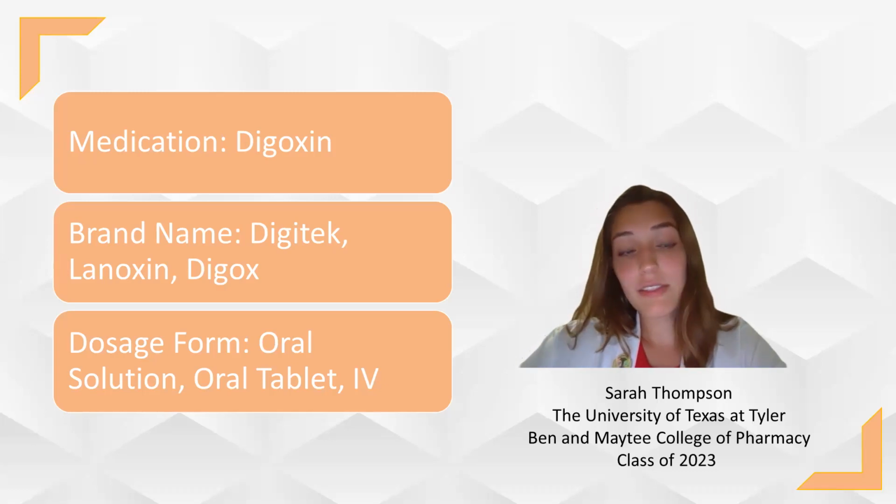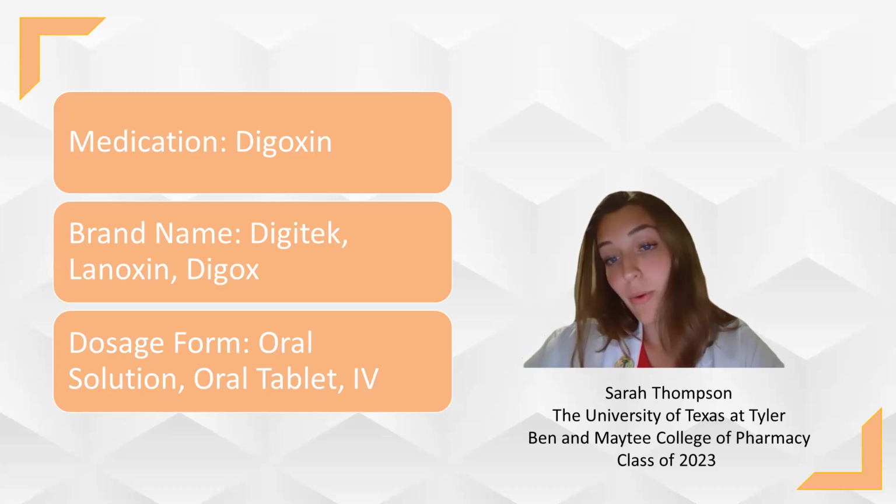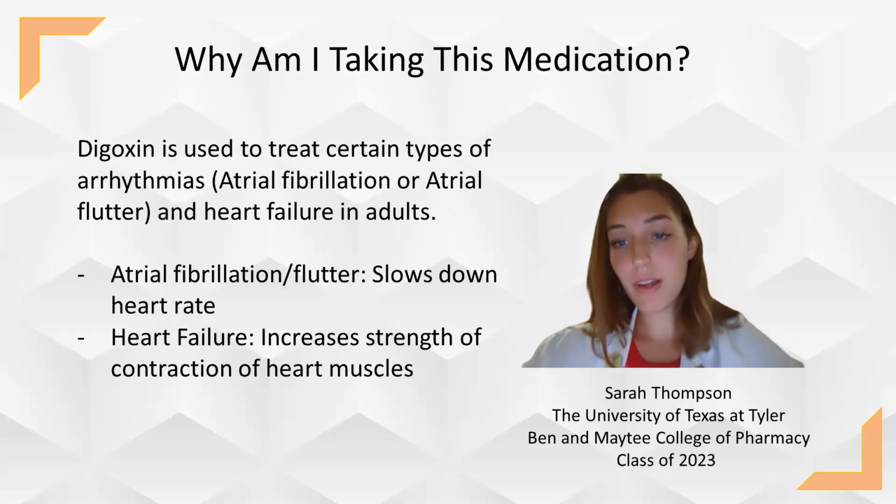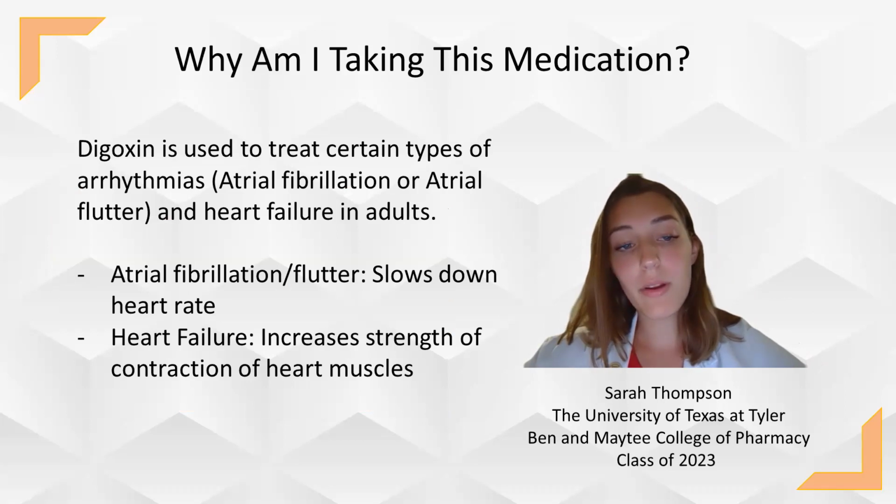Digoxin is also known as Digitek, Lanoxin, or Digox, and it comes in oral solution, oral tablet, or IV. Digoxin can be used for a couple of different things. It can either be used for certain types of arrhythmias, like atrial fibrillation or atrial flutter, or it could be used for heart failure in adults. The way it works in atrial fibrillation or atrial flutter is it actually slows down the heart rate. And the way it works in heart failure is it increases the strength of contraction of heart muscles so that the heart can pump more blood throughout the body.